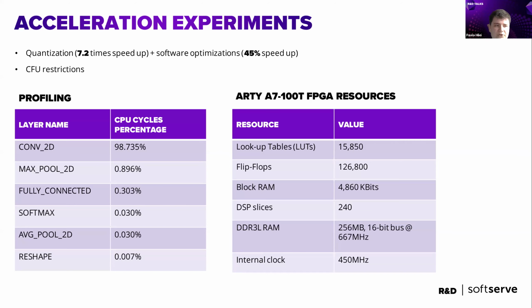So a custom function unit itself does not restrict hardware design. The main limiting factor is FPGA resources. You can see available resources of the board used for experiments in the table on the right. However, unfortunately, CFU cannot access CPU memory, and there's no efficient way to transfer data. So we have to copy it manually to the buffer that is accessible by the CFU.